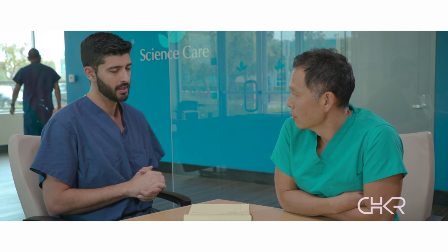Okay, so they can still use the hand, correct, but the shoulder is just protected in a sling. Exactly. The arm stays down here for the first 6 weeks typically. So there's no driving for the first 6 weeks. That could be one of the more challenging things early on.